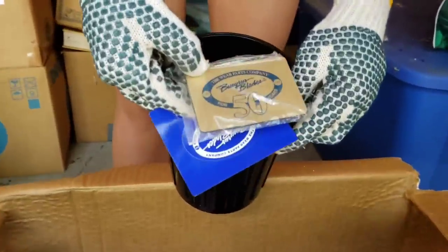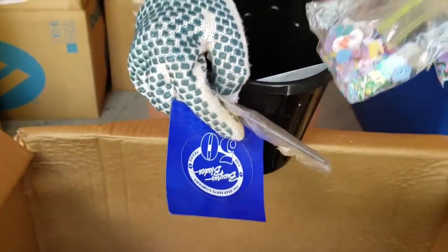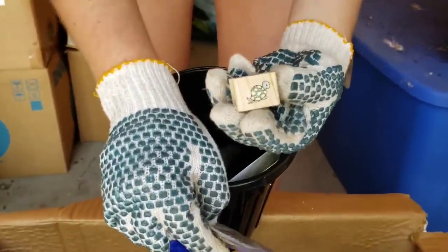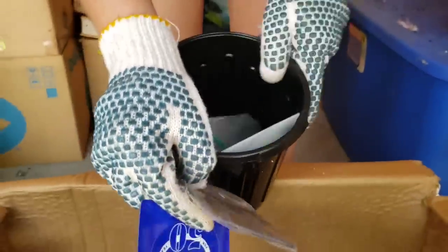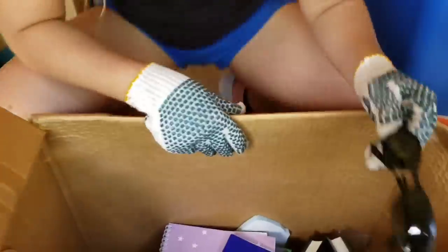What is this? The Wear Parts Company. There's these little Easter egg things. Oh my goodness! There's a little turtle stamp. I like turtles. Put that in my trash can. I like turtles. Oh, there's some glasses. You look wild with those on.